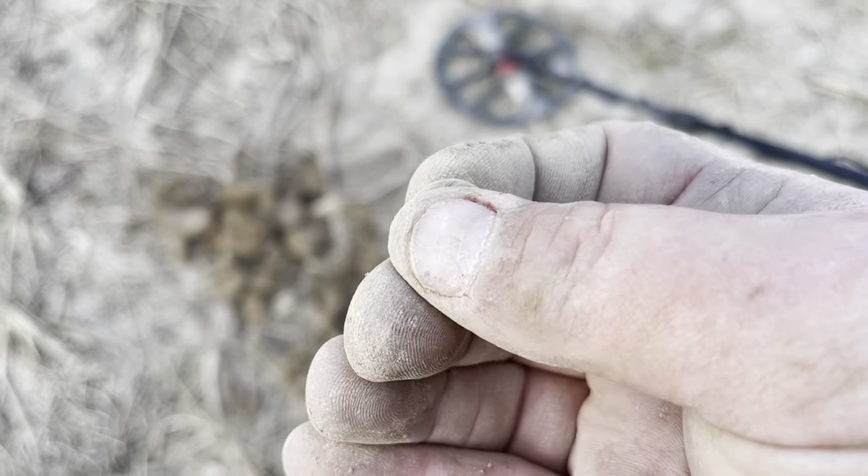Alright, Old Man Winter is getting close. This is one of probably the last warm days of the year, so I'm gonna go get it in. Hopefully we find something. Stay tuned.